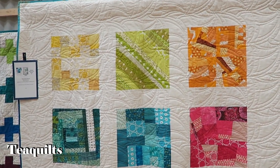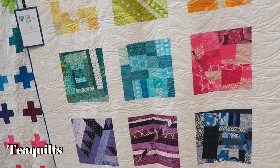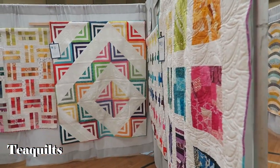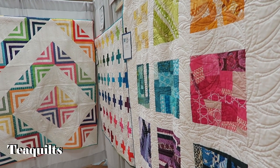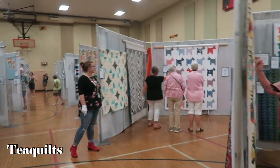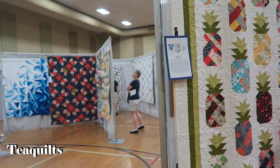String blocks, crumb blocks, very nice. Are you voting? Well, you know I am. I don't even vote, because by the time I get through investigating them up close with the camera, I can't even pick one. So we're still in the rainbow block of the month.